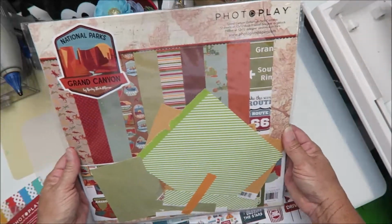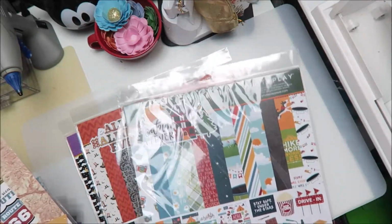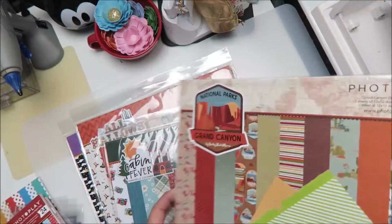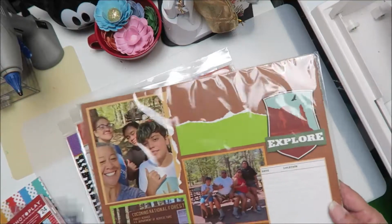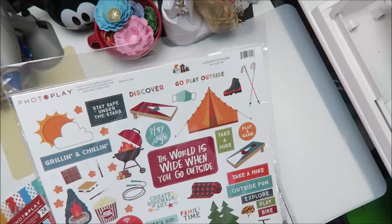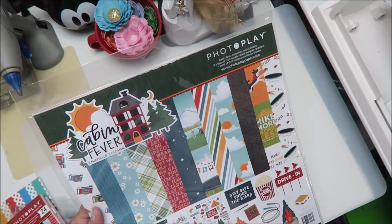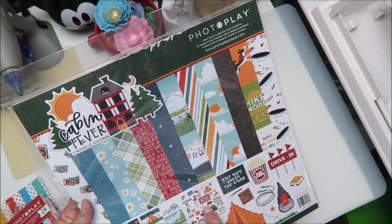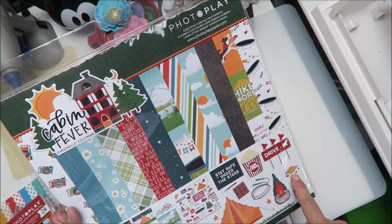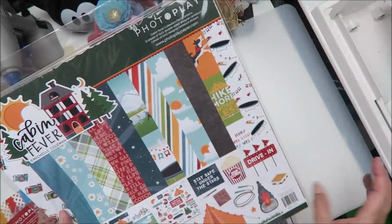So this was a paper pack I got from Photoplay. And this one is called Cabin Fever. This one was called National Parks, Grand Canyon. And I did work on 2 pages. Look at that. I'll show you those after I go through the paper. It comes with a sticker pack, cutouts, and then paper. This is what it comes with: cut-aparts, stickers, these papers, and I think they just make them bigger so you can see what they are, but these are the stickers.